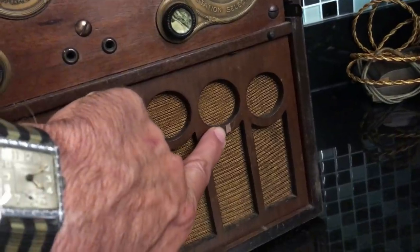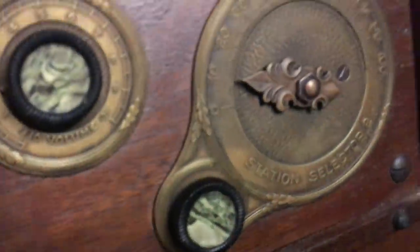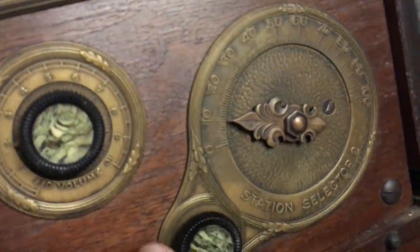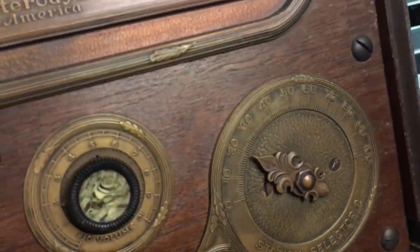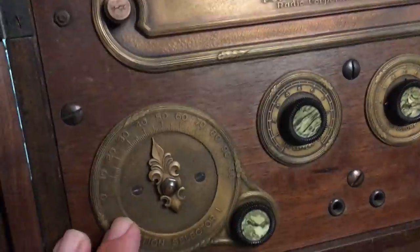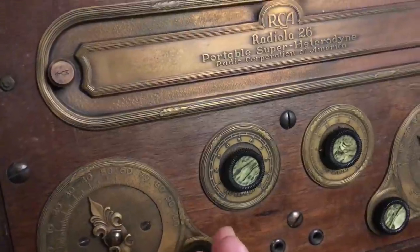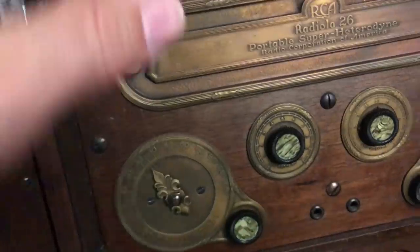One little nip out of the veneer here. This is walnut veneer, and I'm going to be able to patch that. We have the station selector here. Look at how beautiful the indicators are. All right, now I'm turning this, and we're going to see on the inside what's happening when I do that. We have two station selectors, and you've got to tune each one to the same frequency. So it's a little tricky, but an improvement on the circuitry of just a year or two earlier.